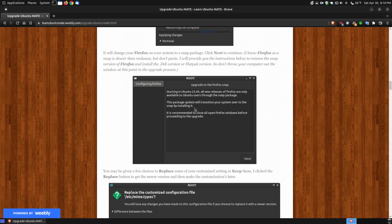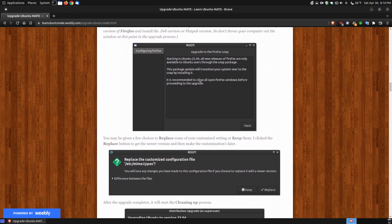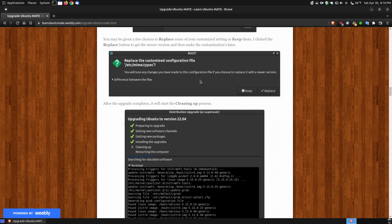You have a choice once you get the upgrade downloaded and installed. After it reboots, I have links below at the bottom to show you how to remove the snap version of Firefox and reinstall the deb version. And for you Flatpak users, I have links showing how to install the Flatpak if you like Flatpaks over snaps. So just click next and let it uninstall your Firefox to install the snap.